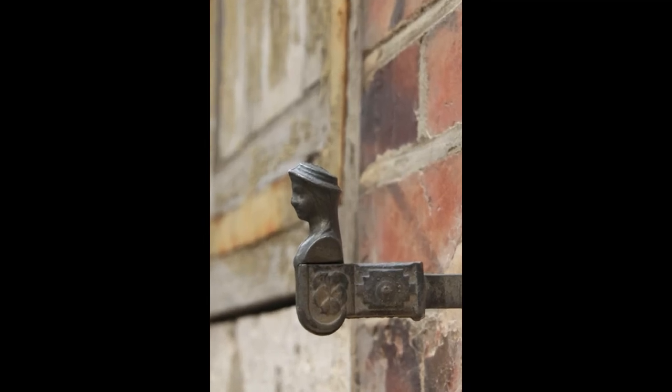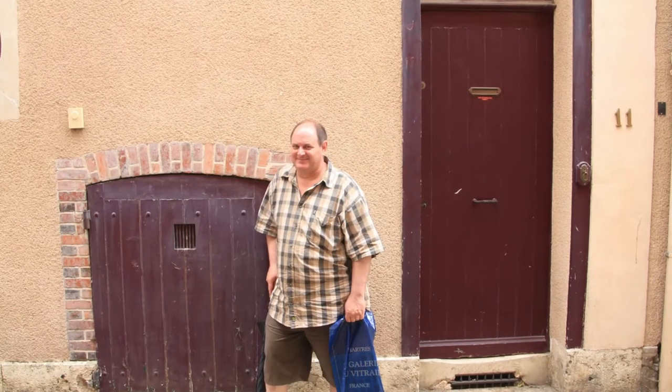One thing that really caught my eye was this lovely little shutter dog. They're used to hold shutters open.